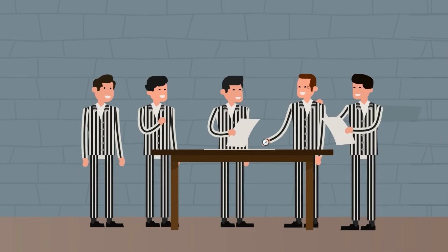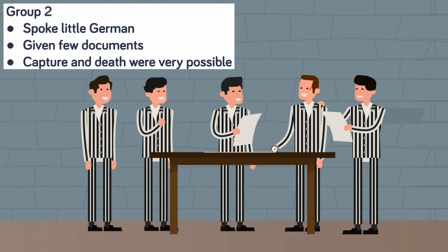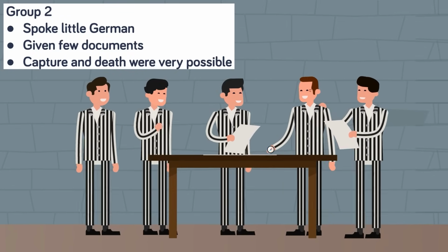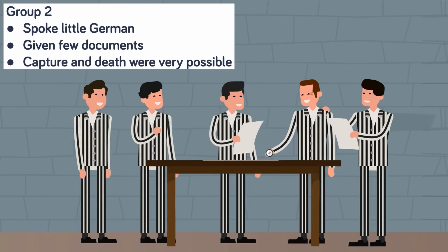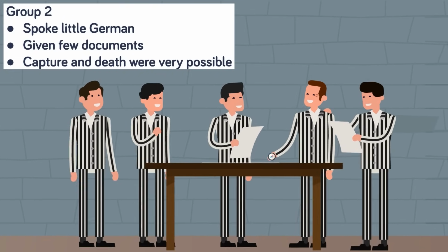In the second group, which were designated as the hard arsers, it was expected they would have a hard time escaping. They spoke little German and were given few documents. Capture and death were very much a possibility for these people, hence they were hard ass.